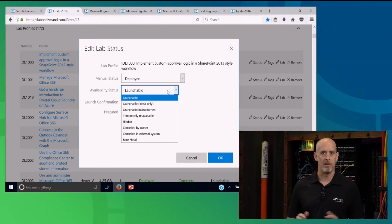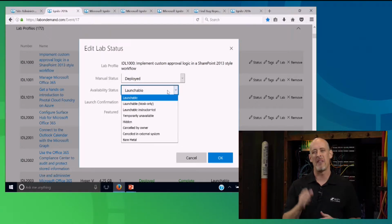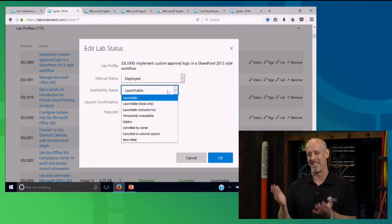We can set it to hidden. That's one of those, we think we're going to fix it, might not be able to. Let's just go ahead and hide it so people don't ask questions about it. We can mark it as canceled by owner, which should be, the owner said can't fix it, whatever reason they wanted to cancel it. And then we have cancel an external system, which is kind of the same thing.